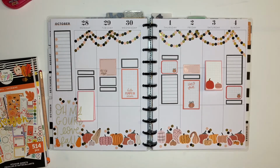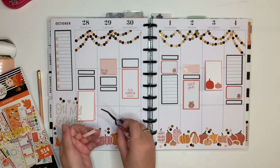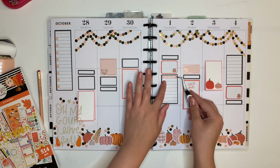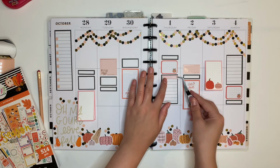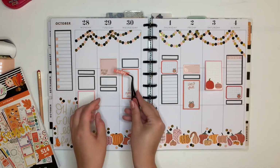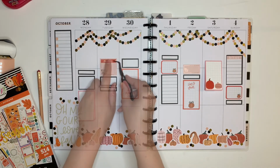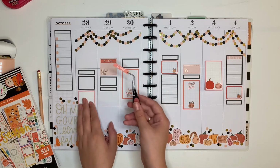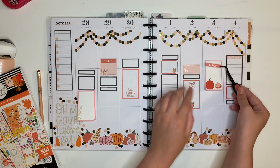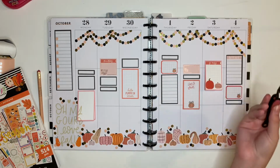Yeah, that's too much. I know there were some flags in here that I liked. So something like this that says "Don't wait" is good to have, or we could do it here on Sunday. And this one says "Meeting," and this is a meeting. So we'll put it right there. And "So busy" is the constant state of my life. So we'll put that right here, even though it's a Saturday and I'm not so busy.